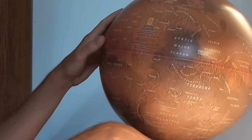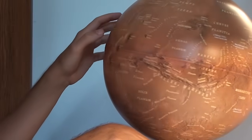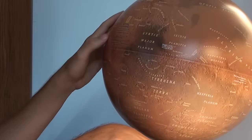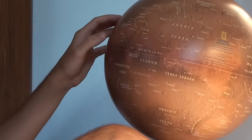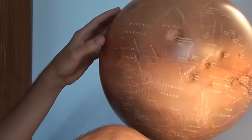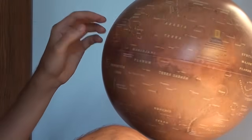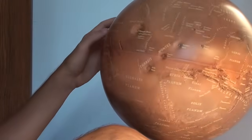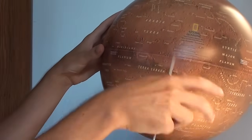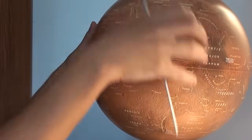And then something happened that made Earth continue to develop life and Mars didn't. The sea and the water disappeared. The atmosphere went out into space. Maybe it could have been because of the solar wind or a giant meteorite.